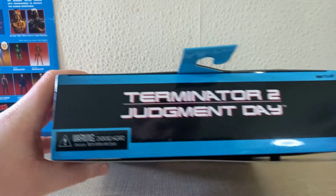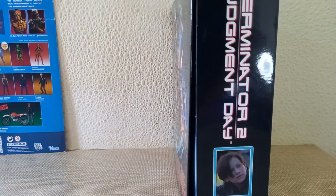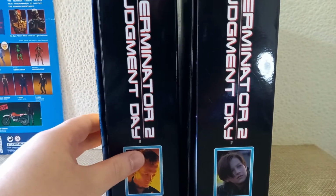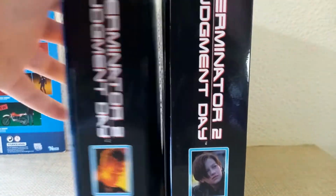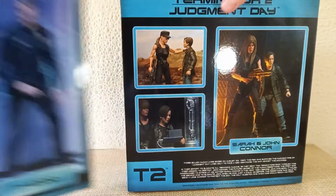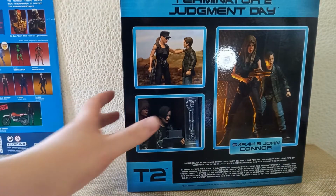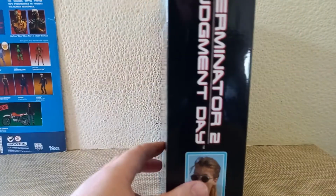So on the top, you have the standard Terminator sort of box artwork. I have noticed that it's very similar to the T1000's box. They have the same kind of pattern and design. So yeah, they have really kept to that, which is nice. It just has a sort of uniformity. So if you're collecting all of the Terminator 2 figures, you'll have that kind of uniformity with the packaging.